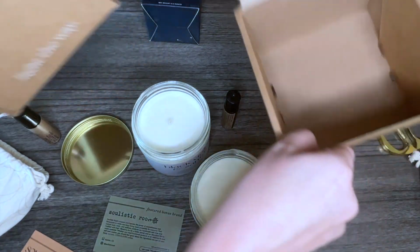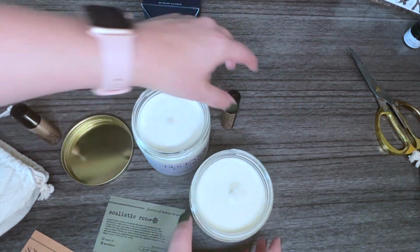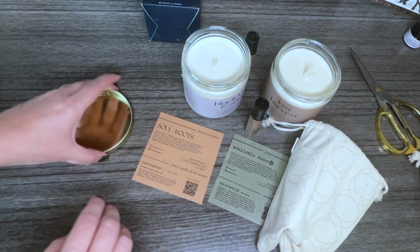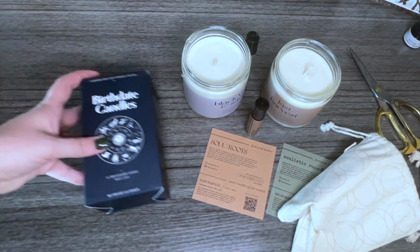I'm gonna move these boxes aside. So that was everything for Vellabox. Let's put these over here. And now let's get into the birthday candles.